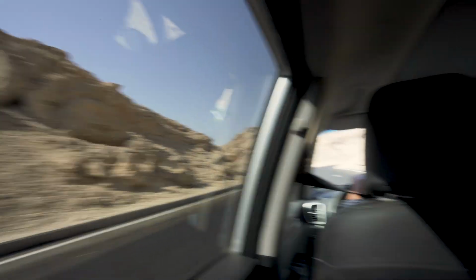Valley of the Kings. So this is about 10 miles west of the Nile River, and this is where Kingstown was found.